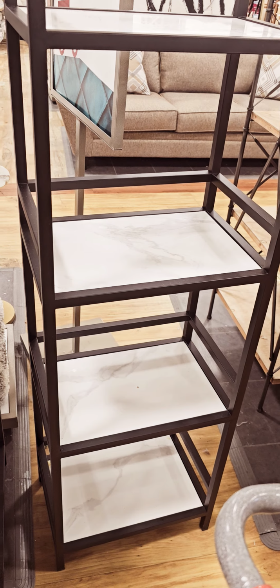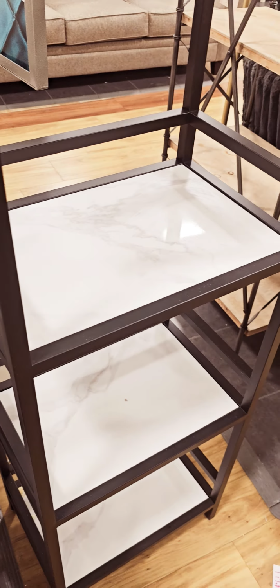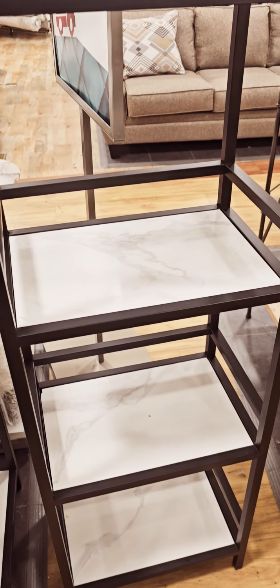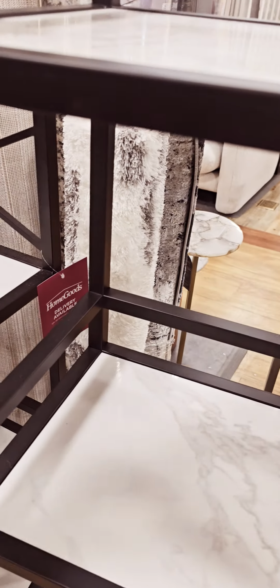This one is like, I'll say 3 foot something, and I'm 5, so this is about 3 something. This one is almost 5, so the 3 something one is like $149, and the taller one is, how much is this one? $149. Oh, they both the same price.